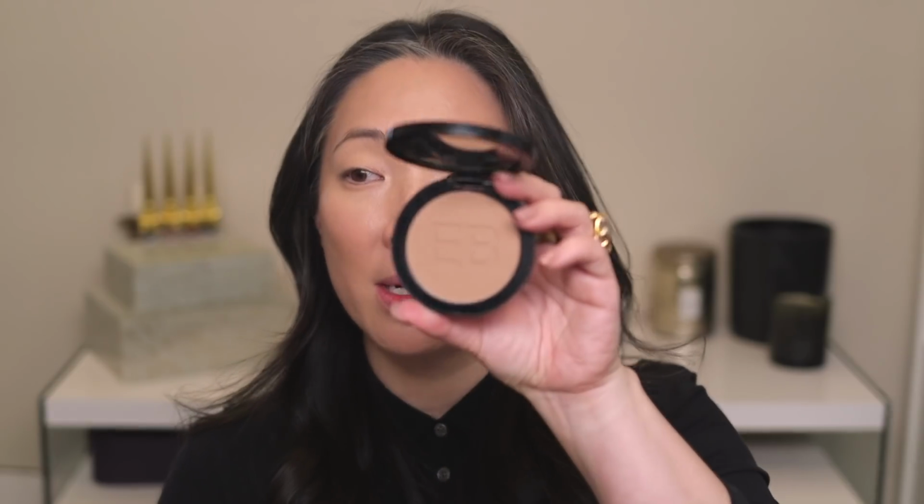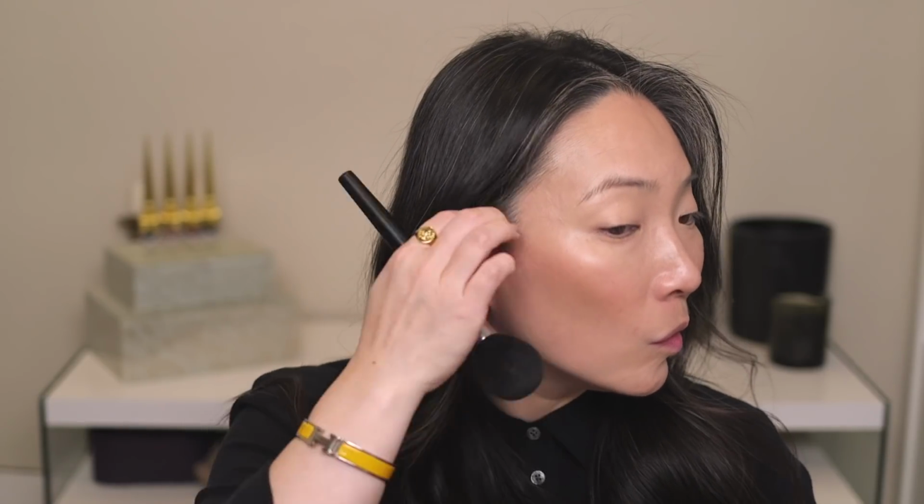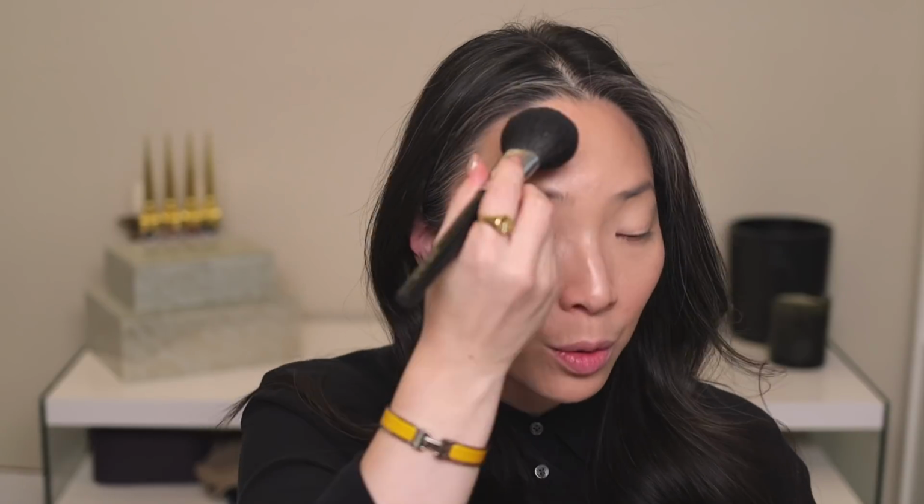This is the Edward Best Daydream bronzer. This is such a gorgeous bronzer. It is like a demi matte, so it doesn't have a really flat finish. I just really enjoy it. I'm just gonna use the same brush that I use for my loose powder. Go right in here and just bronzer my face with this.